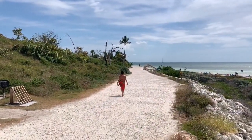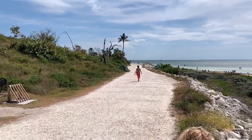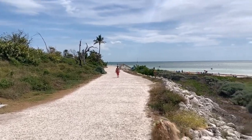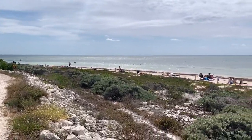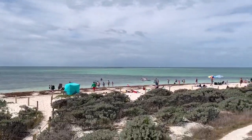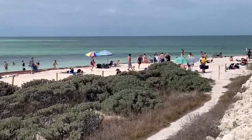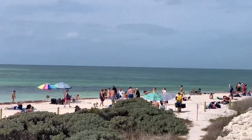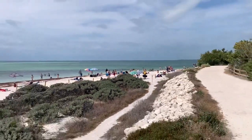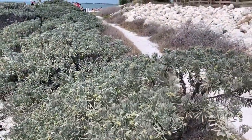There's a different type of vegetation along this walkway. We're following a walkway to go up. You had to wind up to go to the bridge overlook. But look at this vegetation that's along here. It's a different kind of vegetation. I don't think I've ever seen this before. I'll zoom in a little bit. We'll take a closer look a little bit later on. I don't know what this stuff is called, but it sure is pretty.